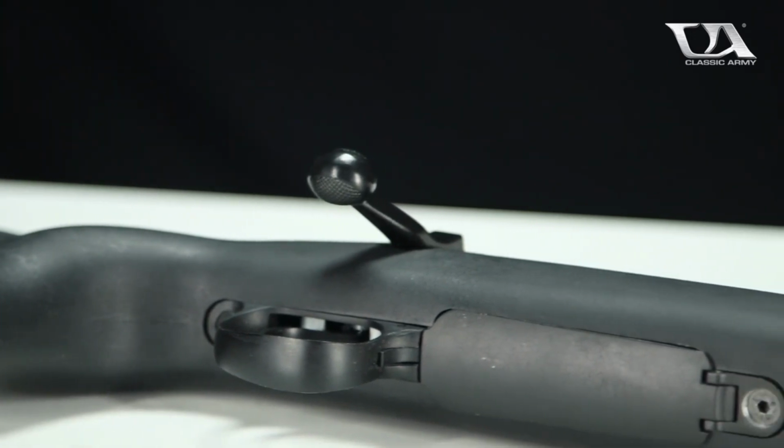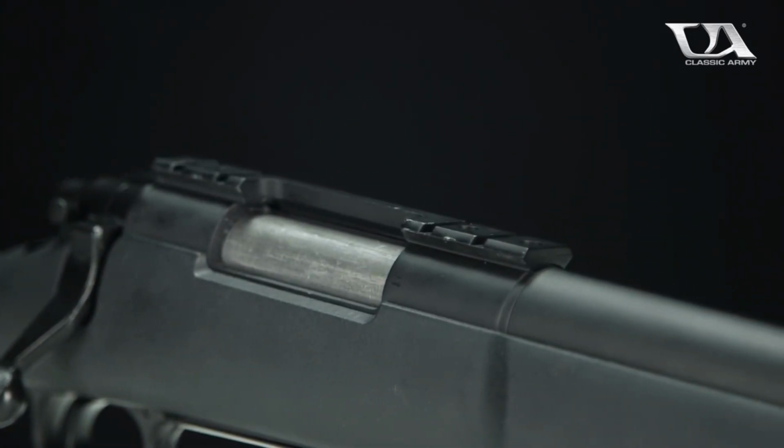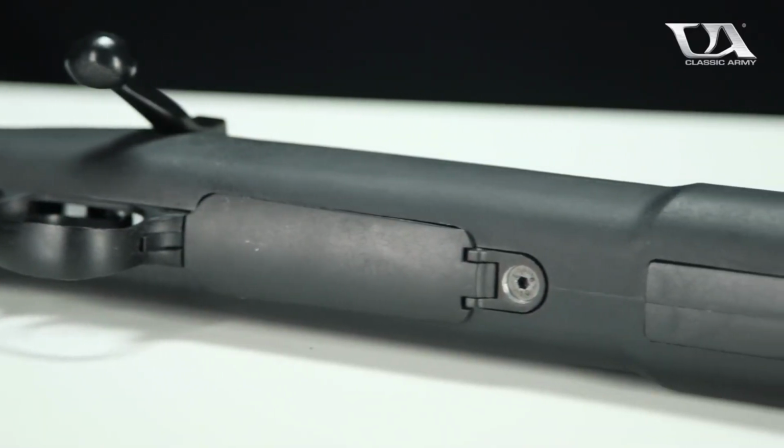The Classic Army M24 LTR is the ultimate choice for sniper enthusiasts. Take your airsoft game to new heights with the Classic Army M24 LTR and dominate the field with precision and confidence.